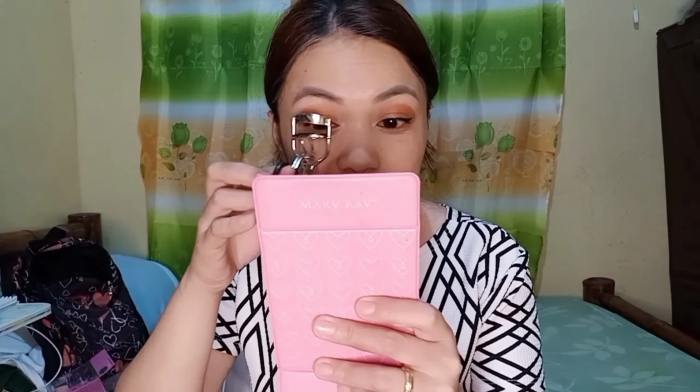Hopefully, pantay siya. And then next, so I'll be curling my lashes using this one. So, nabili ko lang to sa Daiso yata. Yeah, sa Daiso. And then, actually, ayan, medyo curl naman yung lashes ko. Pero, ika-curl ko lang siya para mas mag-curl pa siya masyado. So, yeah.